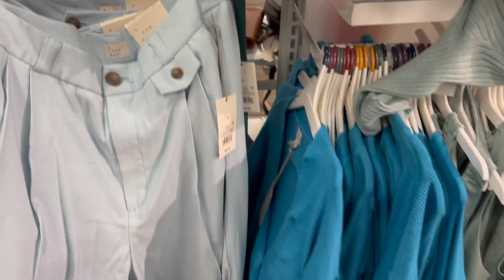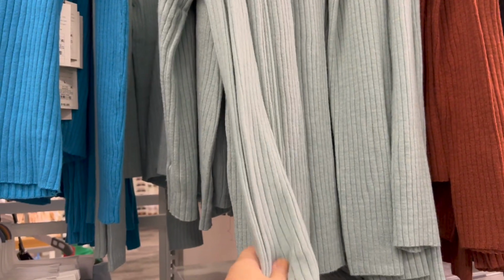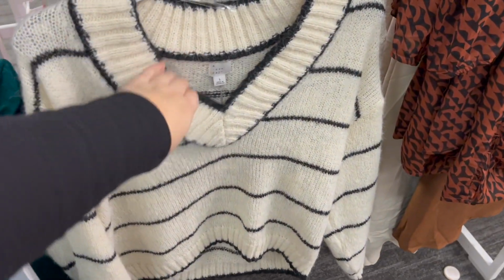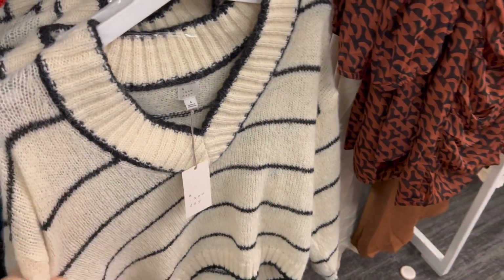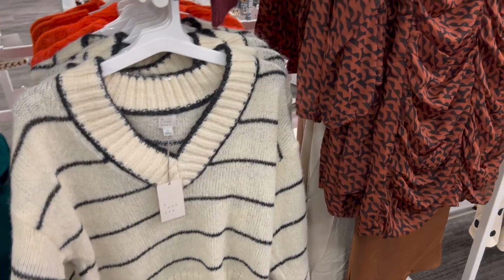$32. Ooh, that's a little high, but they are really cute. And then these sweaters, this color is really nice. The material is incredibly soft, and they are $25. And then this one that I was telling you all I like, $30. It's a lot for a sweater, but it's really soft. So if you're in the market for one.